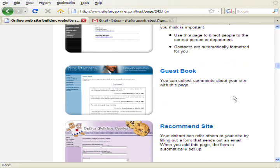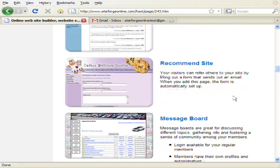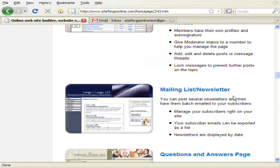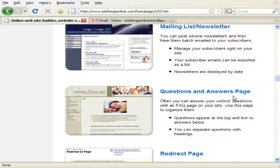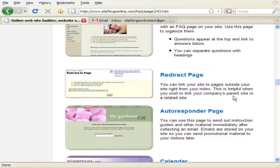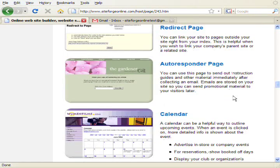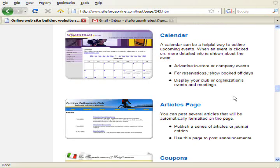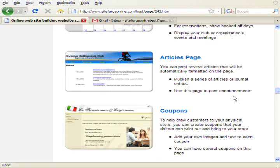You've got the opportunity to create a contacts page, a guest book for visitors to your page, and a recommend site page, which people can forward on to others. Mailing list, newsletters, questions and answer page, a redirect page, and autoresponder page. We also have a great calendar feature which allows you to post your events or articles online as well.